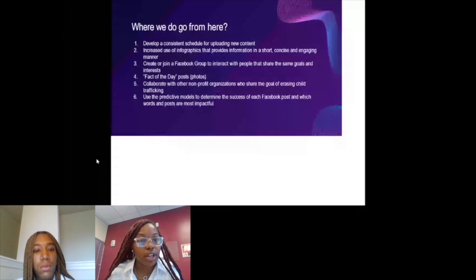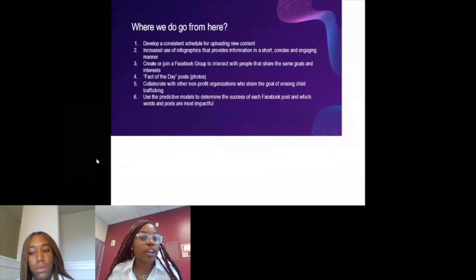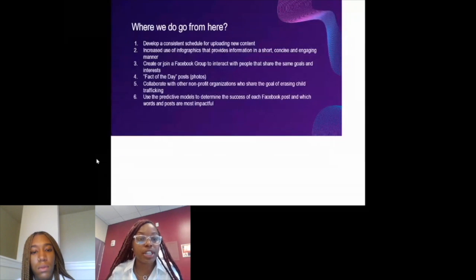Where do we go from here? Developing a consistent schedule for uploading new content, increased use of infographics that provide information in a short, concise, and engaging manner, creating or joining a Facebook group to interact with people that share the same goals and interests. We even might throw in a fact of the day post with photos, of course, because that had the most engagement. Collaborate with other nonprofit organizations who share the same goal of ending child trafficking, and use predictive models to determine the success of each Facebook post, which words and posts are most impactful.